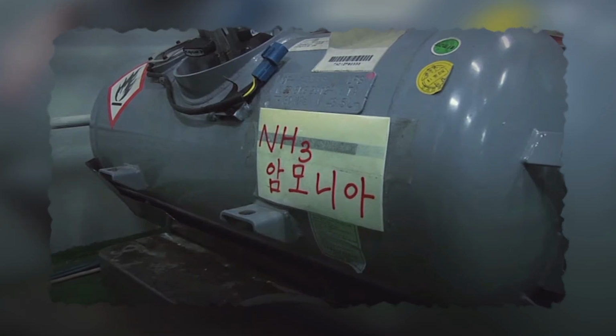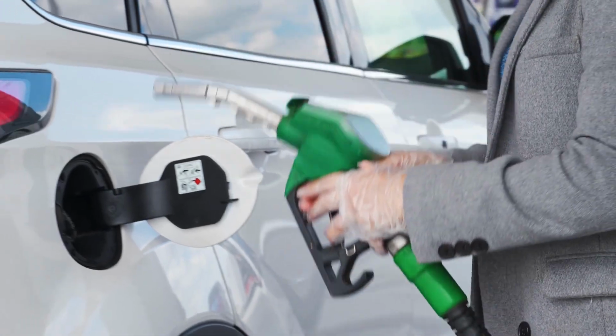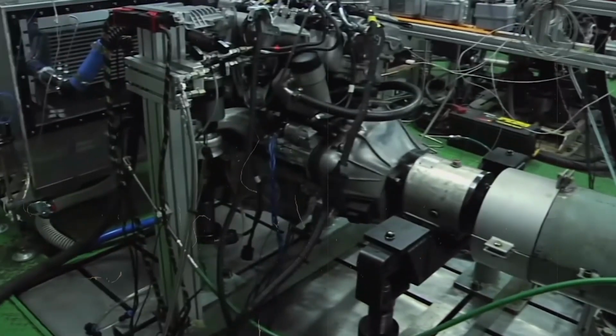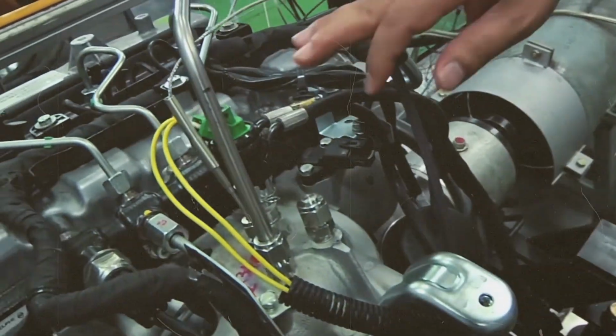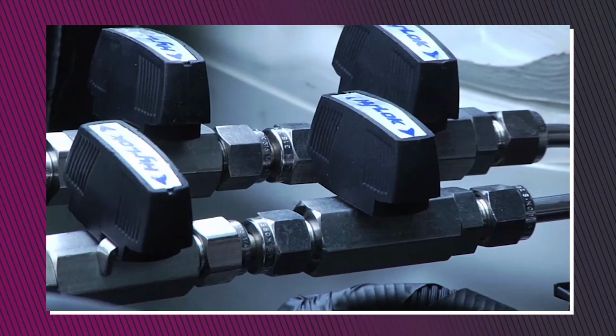Unlike conventional fuels, ammonia is not ubiquitously available at present. This necessitates the development of a comprehensive and secure refueling system. Despite this potential setback, the current scenario presents an opportunity for industry innovation, fostering the creation of a safe and efficient infrastructure that can cater to the distinct needs of ammonia fuel.